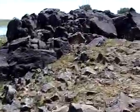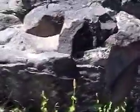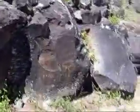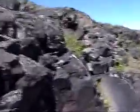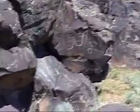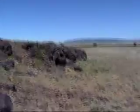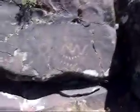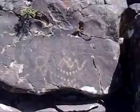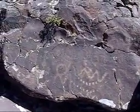Now where else are we? And this is up in a little gap that kind of cuts uphill here. Back over at the Sandal Maker site there. Heart Mountain in the background there, of course. Just to shoot it. Once again, some superimposition going on. Some very heavily repatinated stuff.